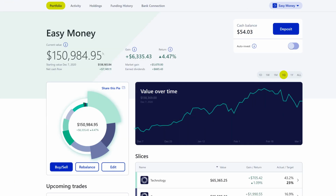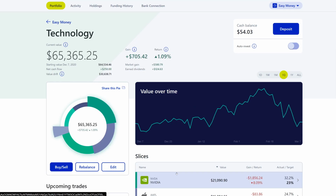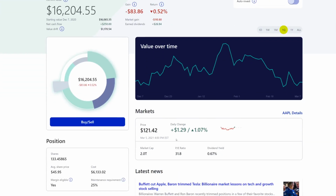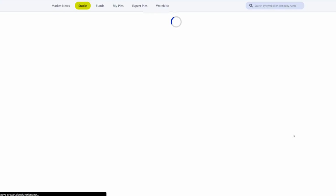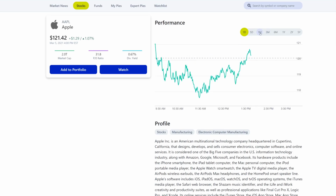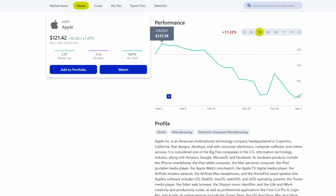You have a great company like, let's say, Apple, right? Apple was actually going down, and if we go into Apple, let me see right here in the details, you can look at the 1 month chart on Apple. You guys can see Apple was at $137 a share, and now it's basically right around $120. So that's kind of the same thing as the PlayStation 5. Apple's a great company. You guys could have bought it last week, or the beginning of February at $137. Now it's way cheaper. You guys can buy more.